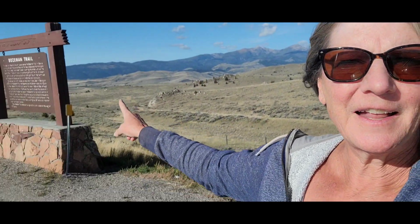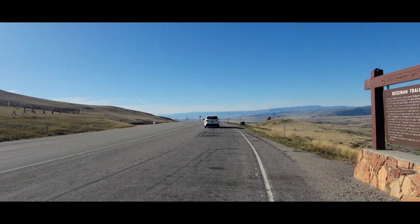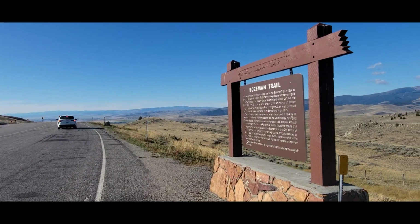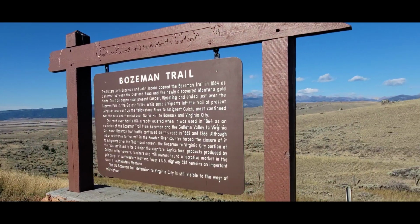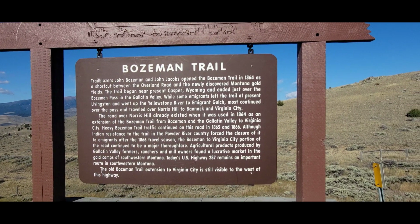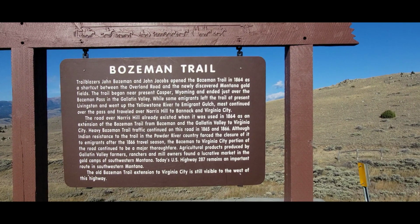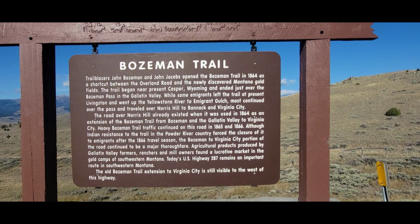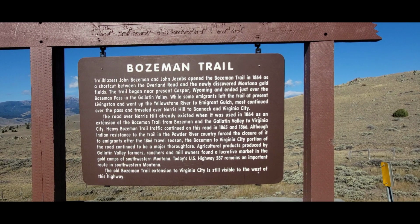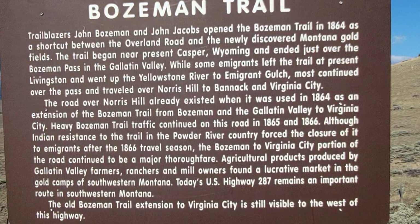Historic points. There's quite a few of them in Montana, and this one happens to be about the Bozeman Trail. And we are on top of the Norris Hill. And I'm sure some of you who are familiar with history know about John Bozeman. He wasn't real well liked for a lot of the things that he did about opening up the trail coming through very sacred Indian country through Bozeman. But anyway, here's some history on it you can read. Stop the video and read.